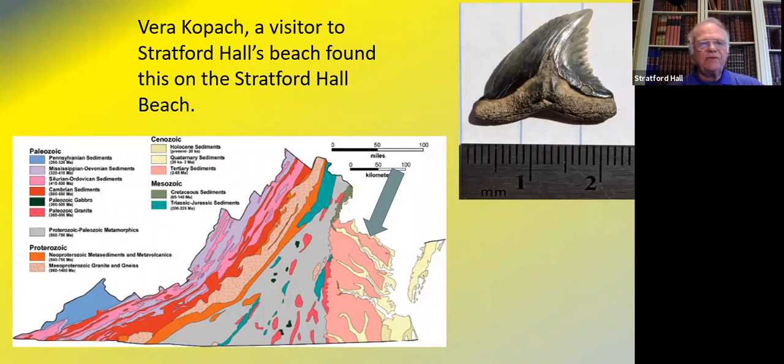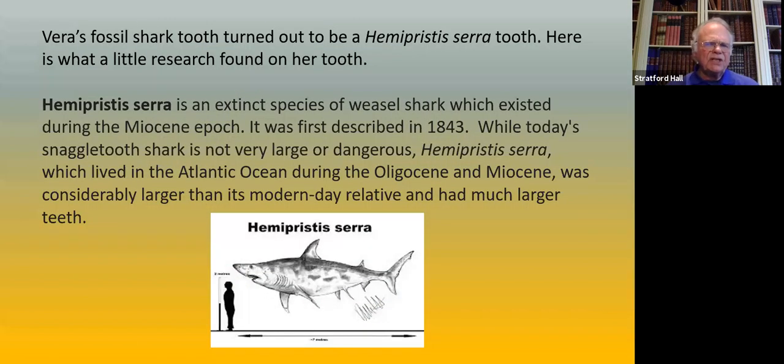Well, this is Vera Kopak, a visitor to Stratford Hall Beach, who found this fossil. There's the little gray arrow, Stratford Hall. This is a little bit detailed. Vera's fossil turns out to be, and maybe she knew and maybe she didn't, and again, you can find all kinds of identification information on the internet, a Hemipristis serra.